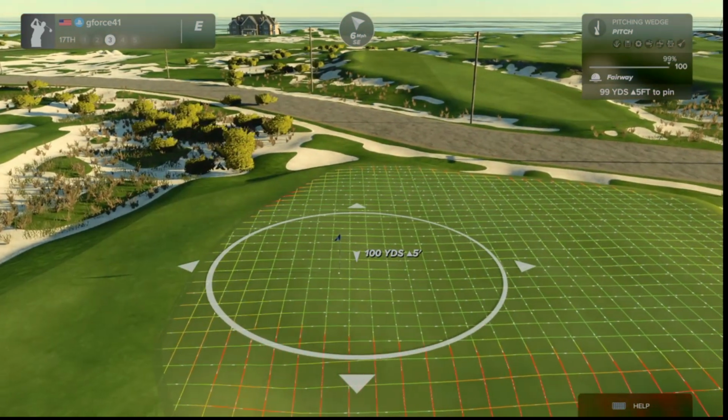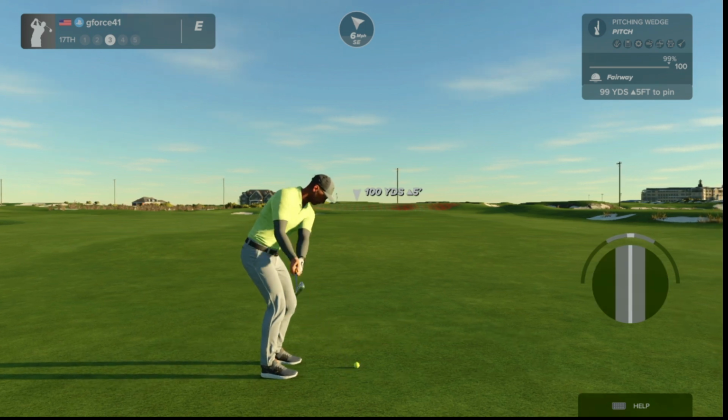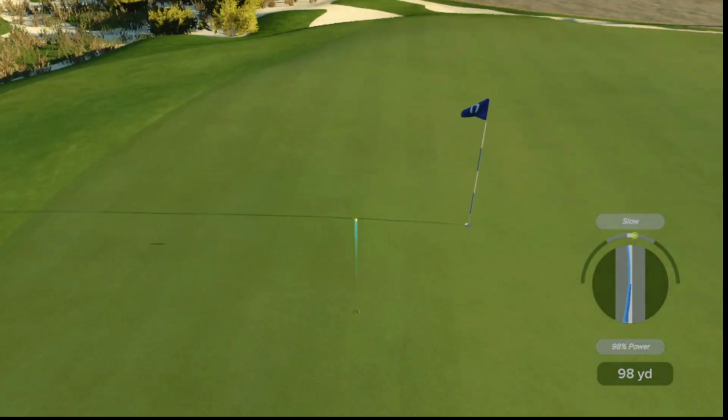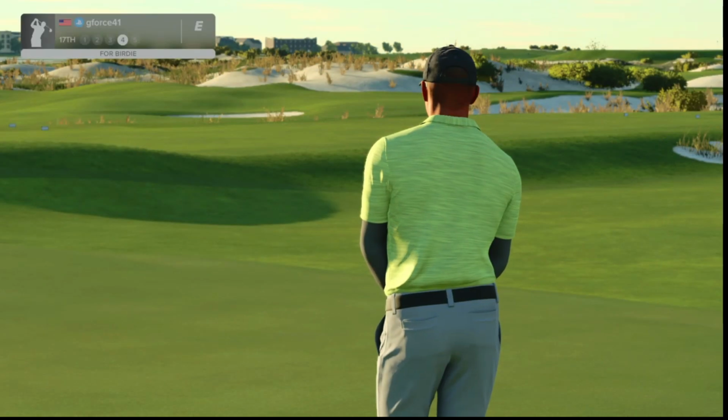97 yards. Let's see. Take a little off it. A little spin. Slowed it. Pulled it. Well, that's going to work. All right. Still putting for birdie.